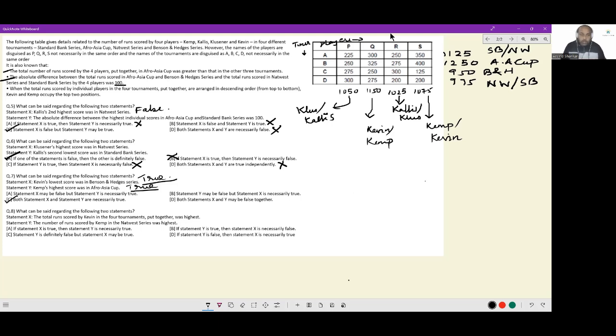Last question now. What can be said regarding the following two statements? Statement X, the total runs scored by Kevin in the 4 tournaments put together was the highest. Statement Y, the number of runs scored by Kemp in the NatWest series was highest. Okay, if I take Kevin to be here, Kevin to be Q, then statement X will be true. And if Kevin is here, Kemp would have to be here. The total runs. If statement X is true, then statement Y is necessarily true. No. If statement X is true, pay attention. If statement X is true, then it would mean necessarily that second thing, Kemp's score in NatWest will not be the highest.